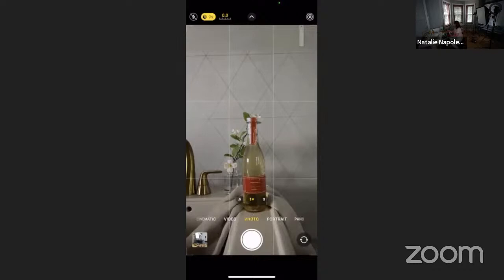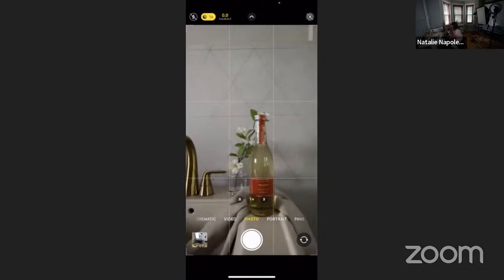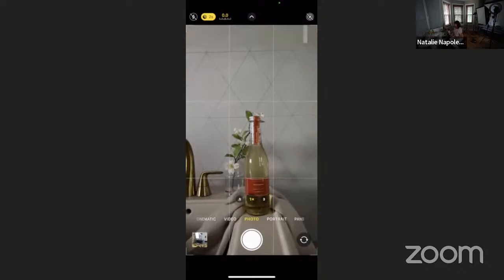that's going to give me the most realistic image. It's also going to eliminate post-production time. If you're not a photographer and you're an indie retailer, then that time is really important for you to work on your business.